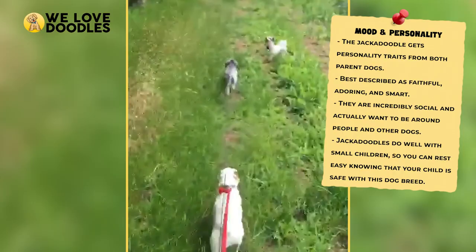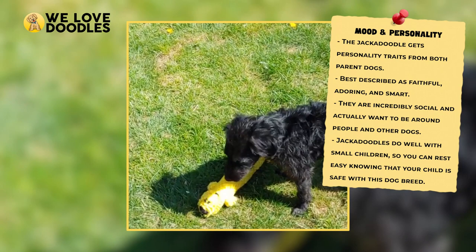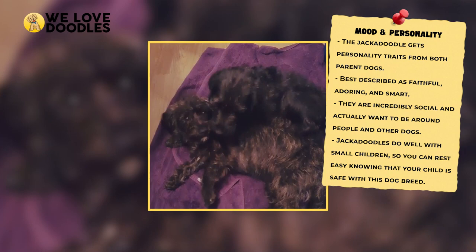The Jackadoodle even does well with small children, and you can rest easy knowing that your child is completely safe with this dog, even if the child does something unexpected.